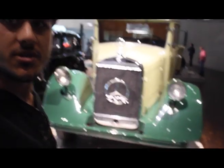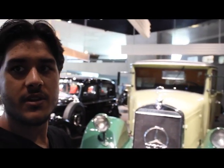First truck by Mercedes-Benz, with a diesel engine. The first truck with a diesel engine.